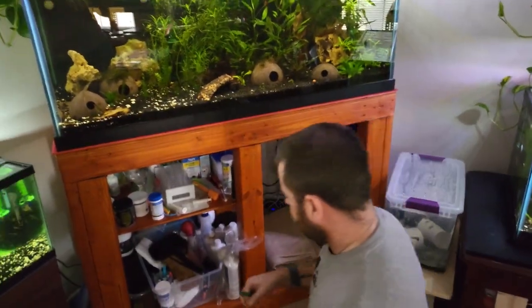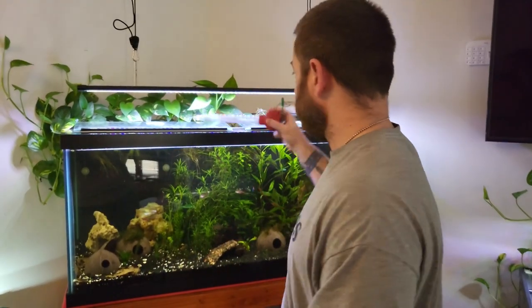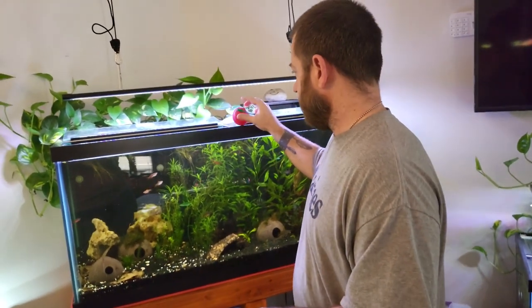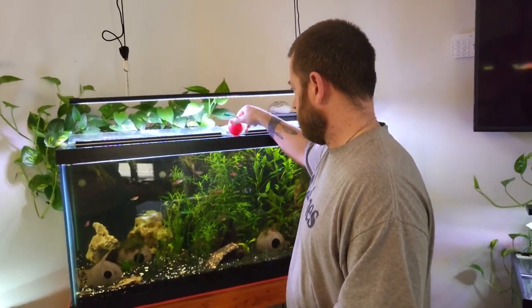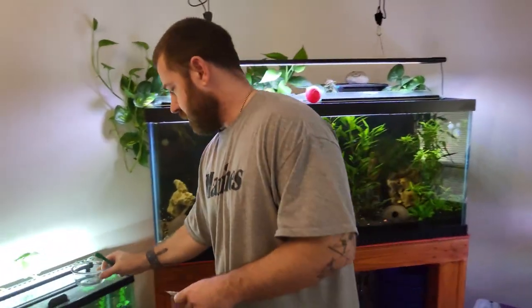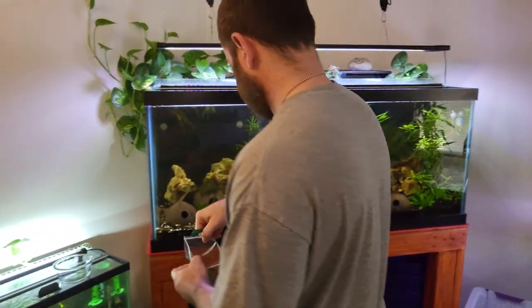Pause it for a second. All right, so what you wanna do, hopefully you have a turkey baster, or they actually sell these in the aquarium trade as a specialized tool, but it's just a turkey baster. You're gonna get one of those. All right, you're gonna get something to put the food in. Okay, so what I'm gonna do is I'm gonna take some of this food.